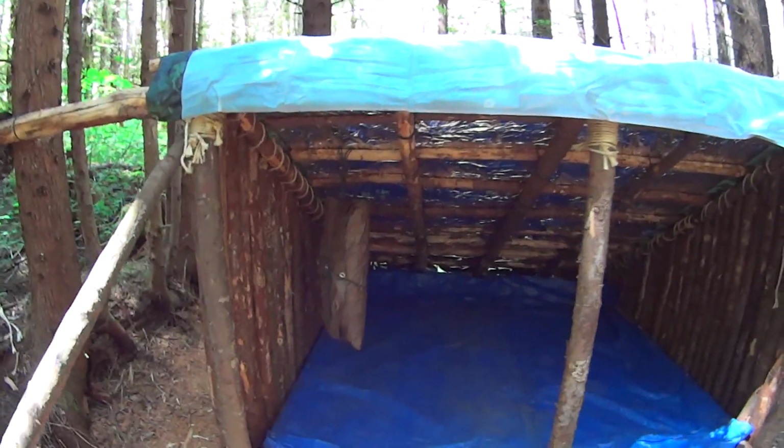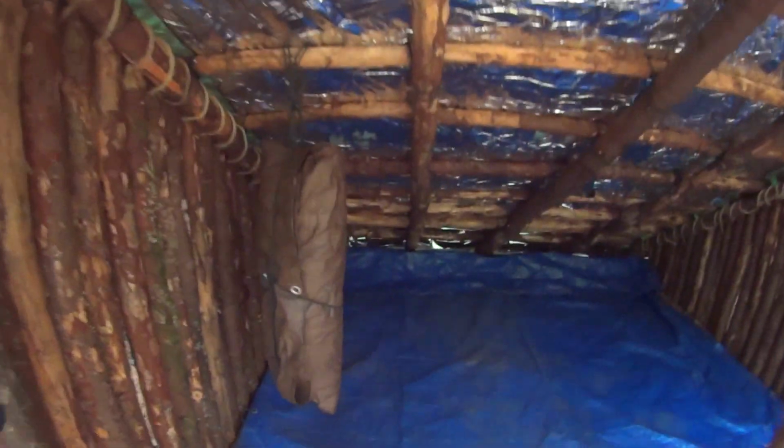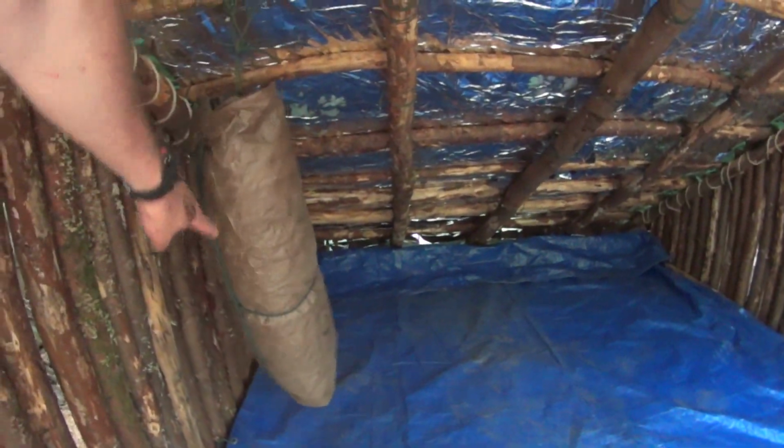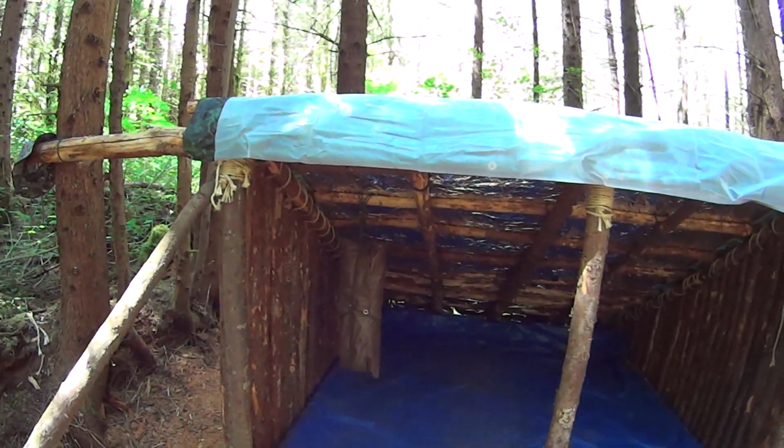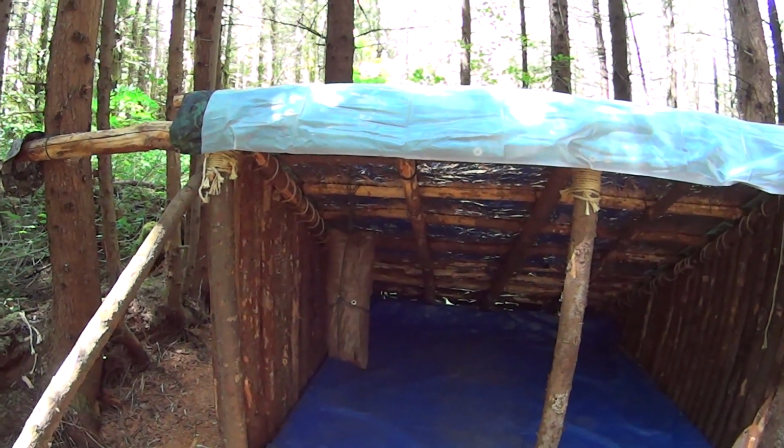Alright, I've just got a mover's blanket wrapped up in this tarp, which actually really is pretty warm when you've got them on, surprisingly.